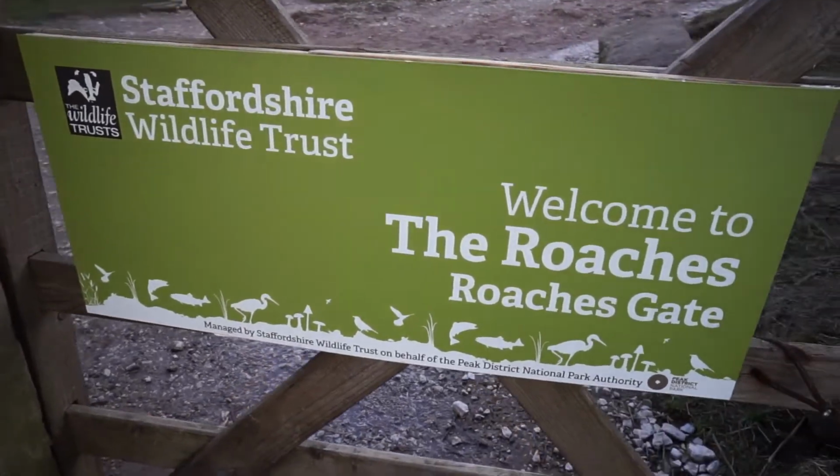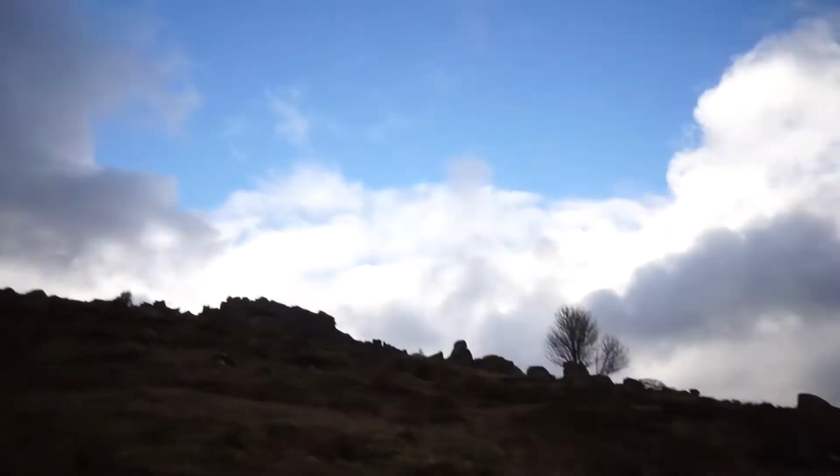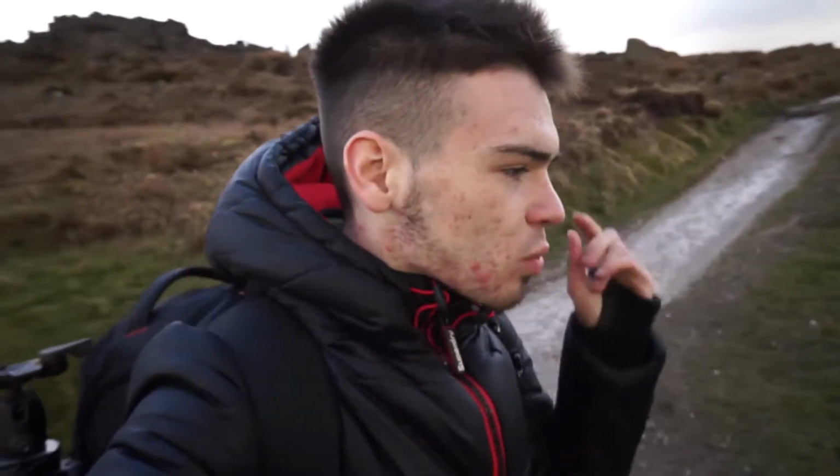Welcome to Photographing in the Peak Districts, the Roaches. I've got this very, very beautiful view behind me, but up this big massive footpath is loads of rocks, the Roaches. So what I'm going to do is, it's nearly sunset. It is currently 6 o'clock. Sunset is 7:30, so hopefully I can get a couple of sunset photos.